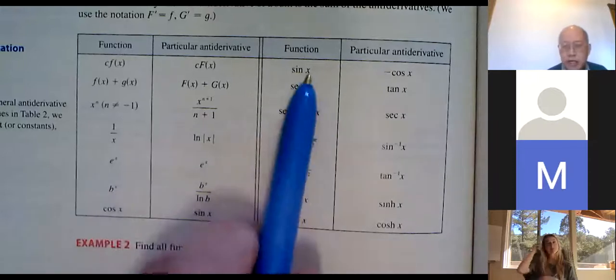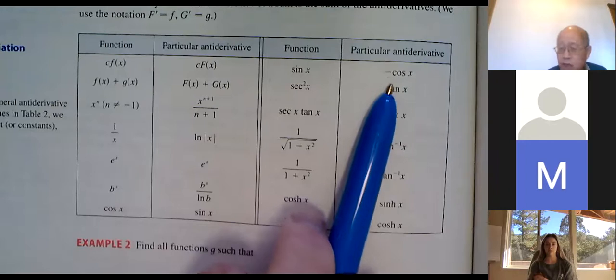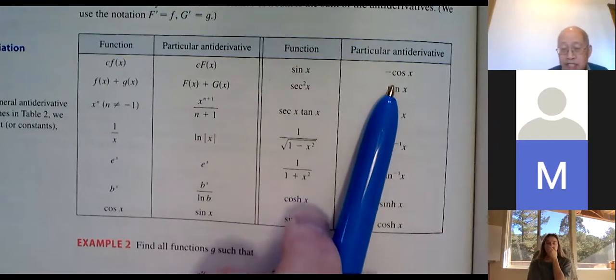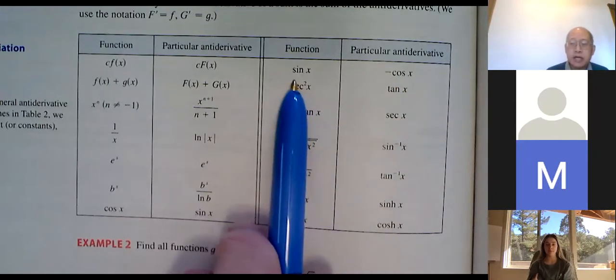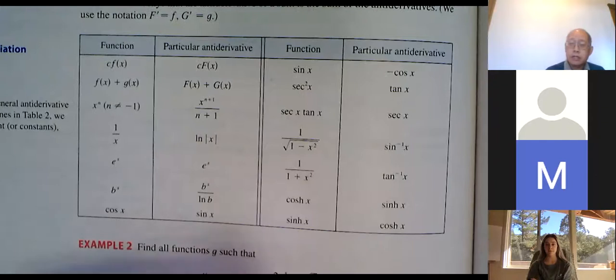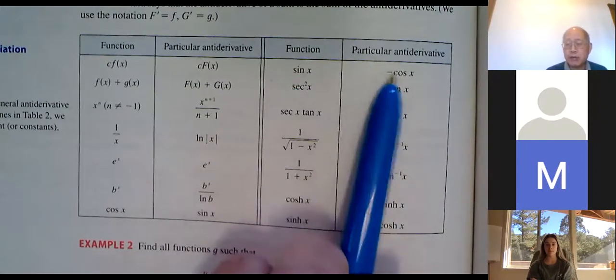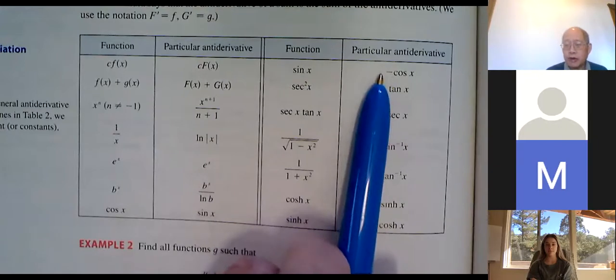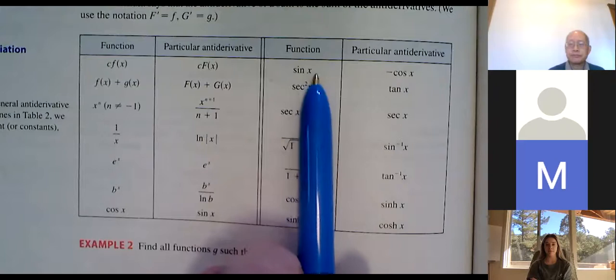Okay, are you guys okay with this? The integral of sine x is negative cosine x. Again, we're not asking for the derivative. We're asking for the antiderivative. Okay, what function is there whose derivative is positive sine x? The derivative of negative cosine is positive sine, right? Because the derivative of cosine is negative sine. So you put a negative in front, right? Then you'd have negative, negative sine, which is sine.